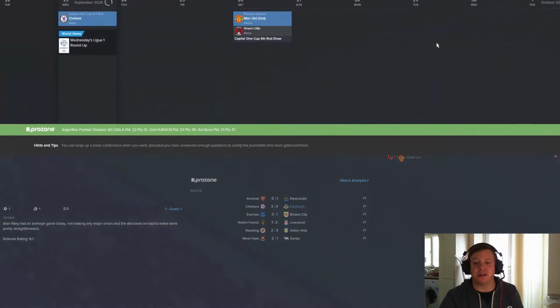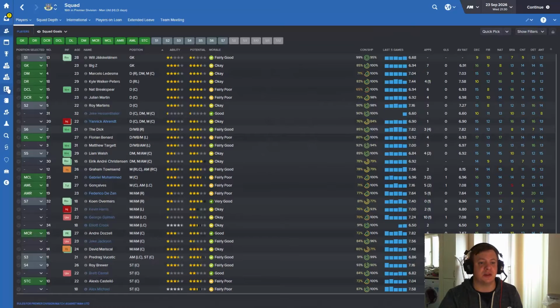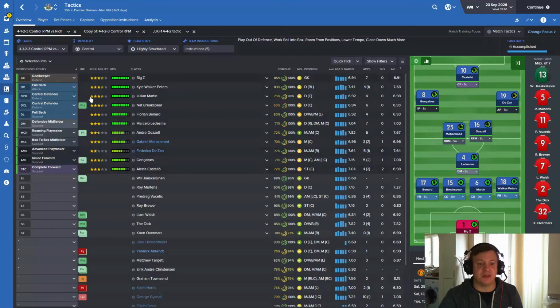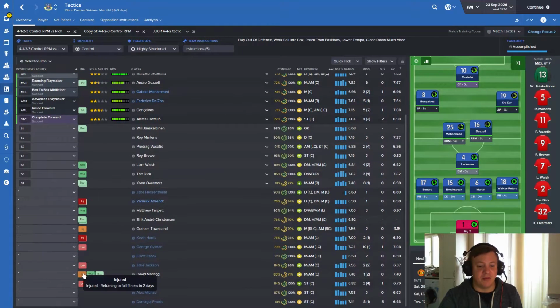I'm going to go into the tactics screen now, just so you can see. And this doesn't fill you with much hope, I'll be honest with you. But when you see all this down here, like you've got Mariscal, key player. Got Graham Townsend, key player. You've got Target, who makes stupid errors. You've got a backup defensive midfielder to allow Ledesma to have a rest. He's out for 3 to 4 weeks.